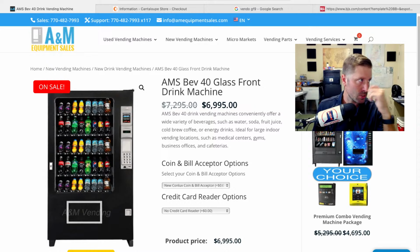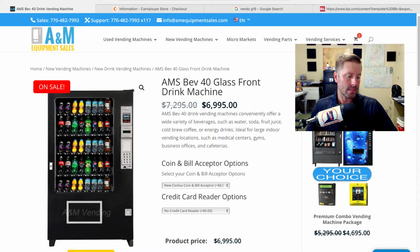Now you have to weigh the pros and cons of a Vendo 721 where you have 10 selections, but you have 680 cans. Or you have to do half the capacity, right? 288. You hold 288, but you could do 50 different selections. So you have to ask yourself, do you feel lucky? Well, do you?